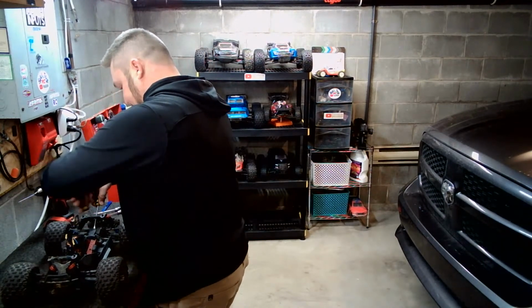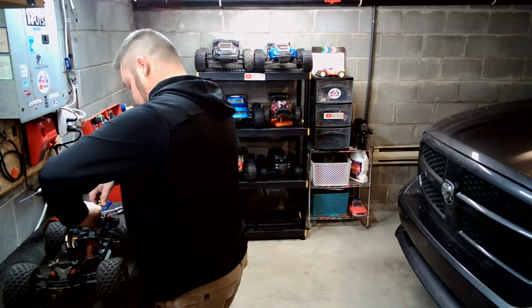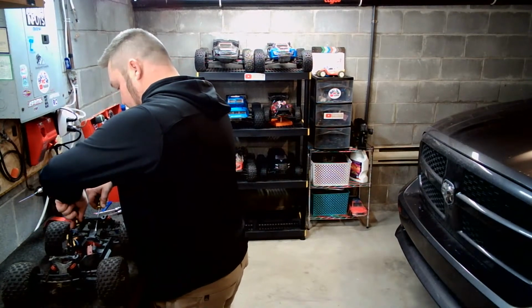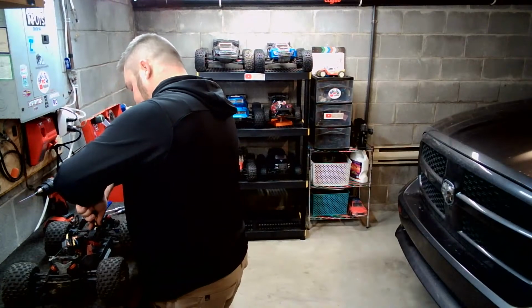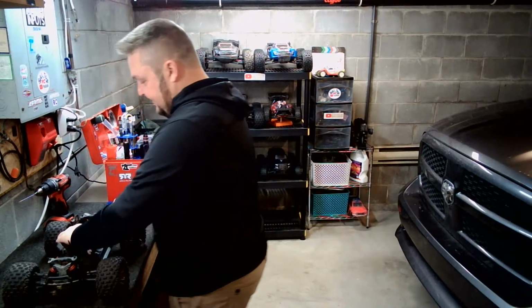You get the motor out of here. Oh, and then they're getting real fun to get out of here once those little slides that the motor rides in get all gummed up and dirty. It does not slide very easily anymore.